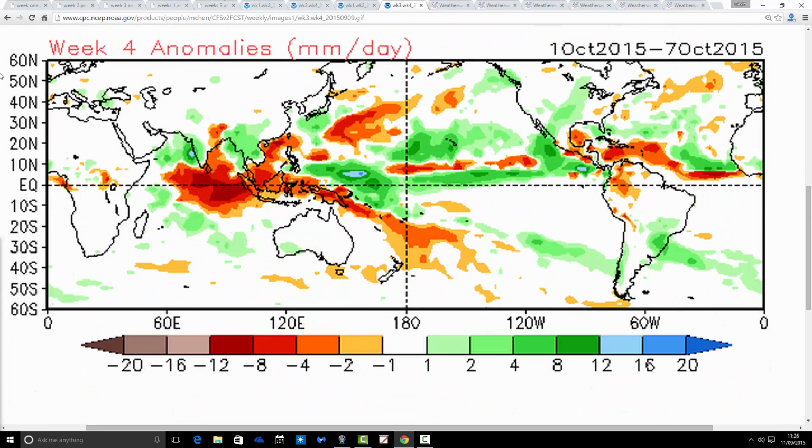We go through to week 4, and again it's a fairly weak signal, but maybe a little bit drier than average up in the north, and perhaps hinting, you probably can't make it out, but perhaps hinting at being a little bit wetter than average down in the south. But overall, it's a cool and changeable month coming up, going through into the start of October from the CFS V2.